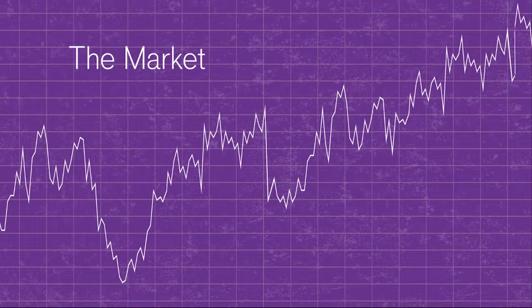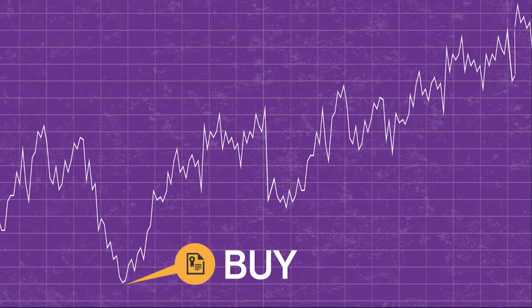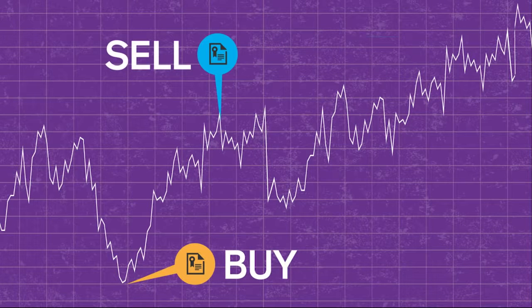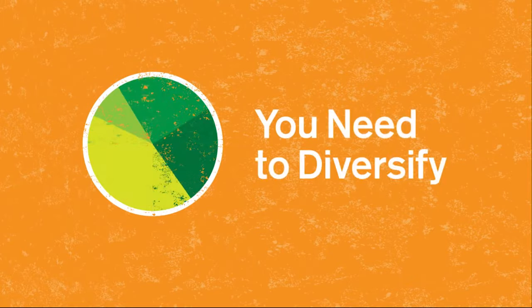They go up and down. The goal is to buy low and sell high. When one investment type is down, you want to buy. At the same time, you want to sell an investment that is high. In the long run, they all tend to move up, just at different rates based on risk. Remember, this is your retirement savings, so to invest well, you need to diversify.